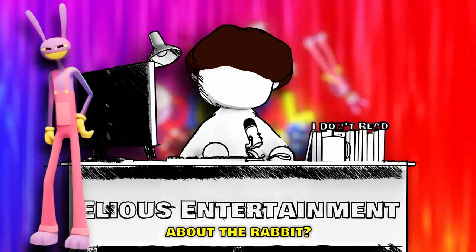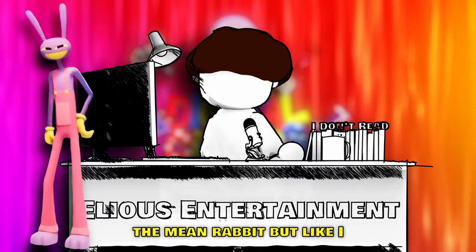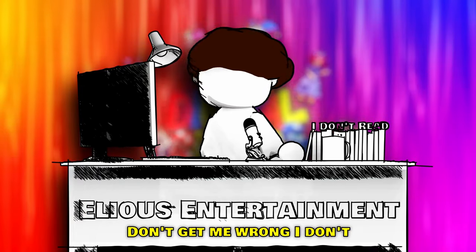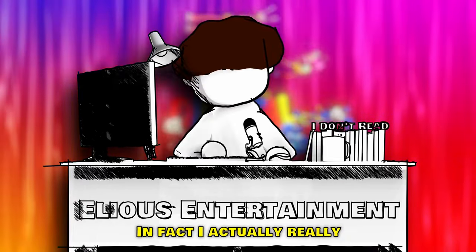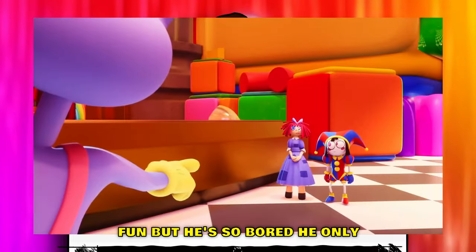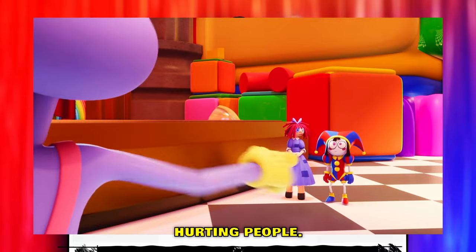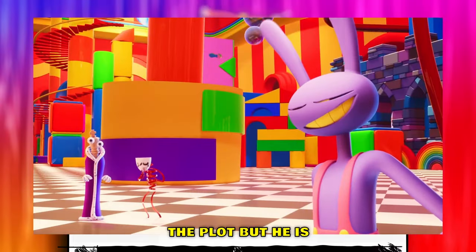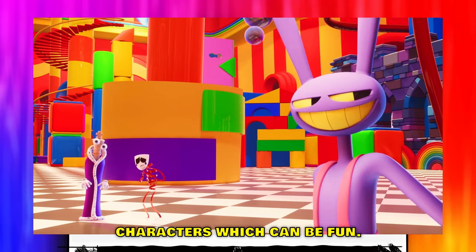Do I have to talk about the rabbit? Look, I get it. Everyone loves the mean rabbit, but I don't understand why. Don't get me wrong, I don't think Jax is a bad character. In fact, I actually really like how his character is mean, mainly because he's trying to have fun, but he's so bored he only gets it out of hurting people. It makes him kind of a small-time villain in the fact that he's not antagonistic towards the plot, but he is antagonistic towards the characters, which can be fun.